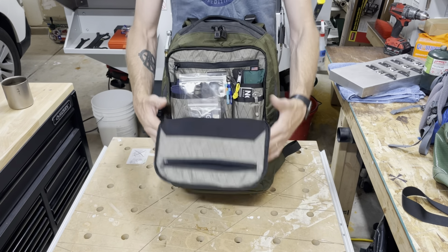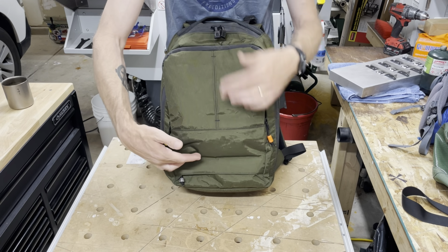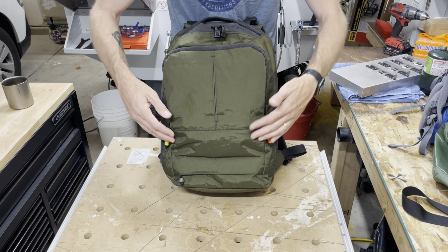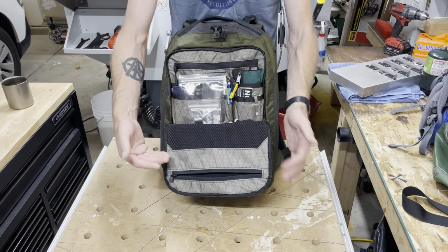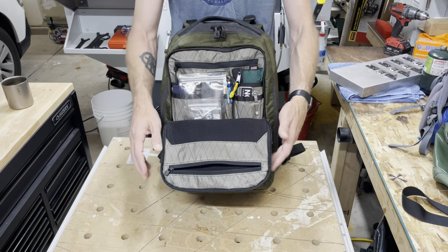All the stuff that's in this front pouch is here, and it stops here. So you can see it's trying to go down with gravity, and it's creating kind of a fold right in here, and I assume that's just going to get worse. So I'm not going to try to make that even worse by loading this down with anything. I'm not going to put anything in there.